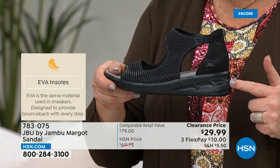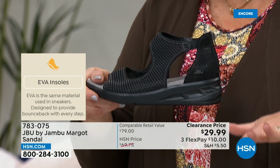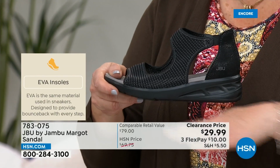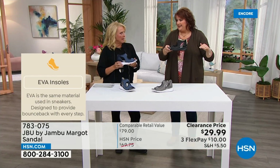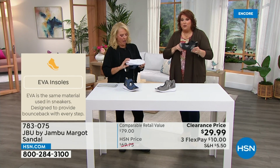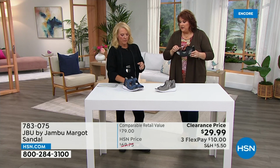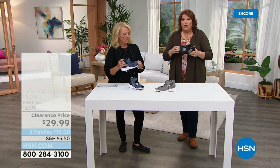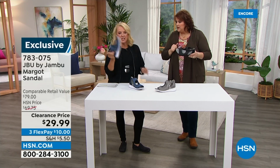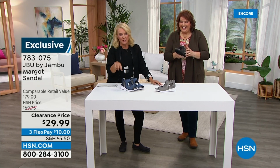That's about 1.5 inches in height. But that wedge means you've got just that little bit of lift that a lot of us find comfortable rather than an exact flat. Which is so great, and this can get wet. So if you're on the boat, if you're down by the water, on a pool deck, gonna go walk the beach or anything, don't worry, just wipe it down. That's it. Great. This is the cutest thing, you guys. And look, it's under $30. When we launched it, it was almost $70.